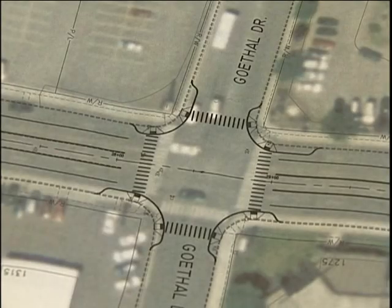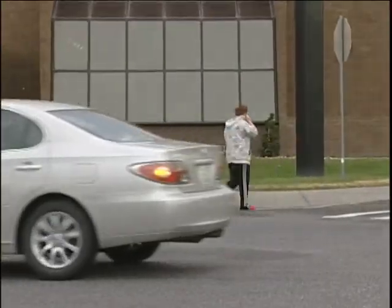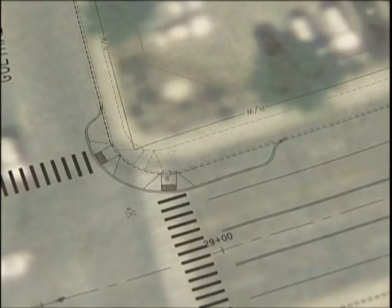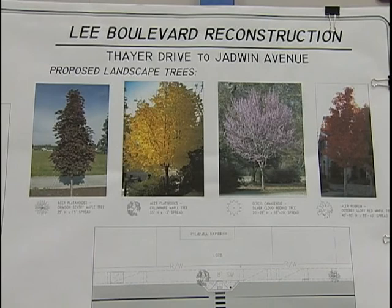The intersection crosswalks have been designed to reduce the length in which pedestrians have to walk to cross the street. To accomplish this, the curb will extend out into the bike lane, shortening the distance you need to walk by 12 feet. Another big change along Lee will be the addition of numerous trees that will provide color, shape, beauty, and shade to an otherwise concrete jungle.